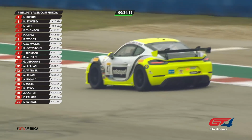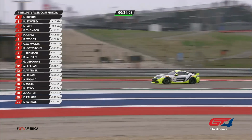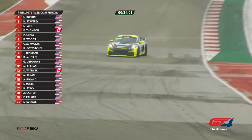Yep. That's leaving some time on the table, and that's potentially positions as well, as tight as this field is. But great performance by the Nola Sport team. It's a healthy lead out there right now. Just need to keep hitting your marks.